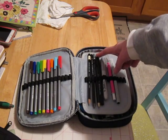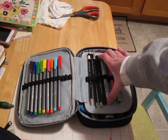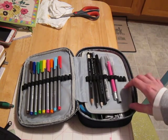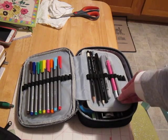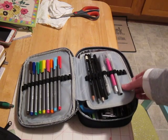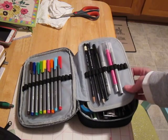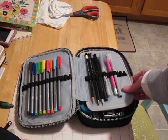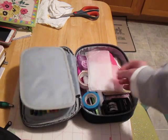A calligraphy pen, a silver Sharpie. I like to doodle with silver a lot. An X-Acto knife and a gray brush tip marker. For some reason, I always find myself wanting silver and gray things. So I've got a couple spaces left there. I'll see what I miss the most and then I'll stick it in there.